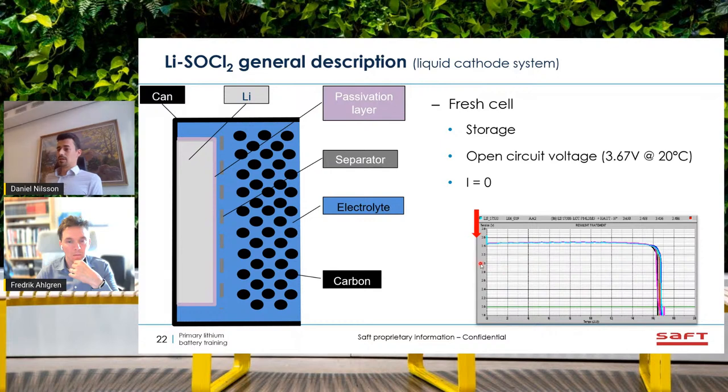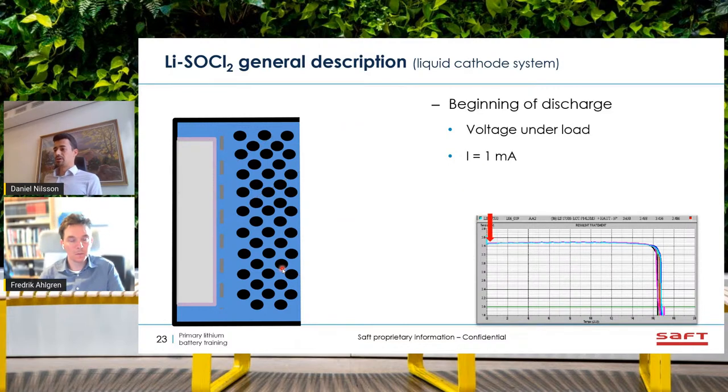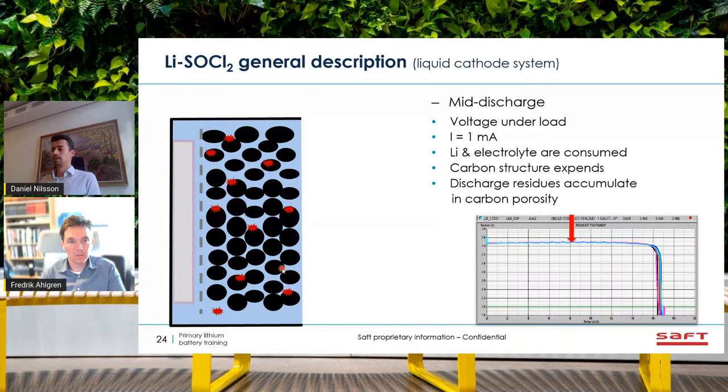If we could open this cell and look at it during a discharge, what we will see is that in the beginning we have a big part lithium, and some carbon, surrounded by electrolyte. When we are doing our discharge, we start to consume the electrolyte and also the lithium, and we get a carbon structure that will be expanding. This is a process that happens throughout the usage of the battery.